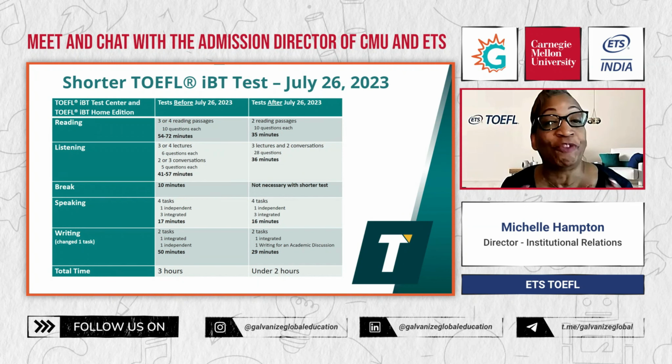And depending on your application timeframe, you might be able to consider taking the reduced time test come July 26th, or if your deadlines for admission or fellowship are coming even closer, you should stick with the current appointment that you have already scheduled. Thank you.